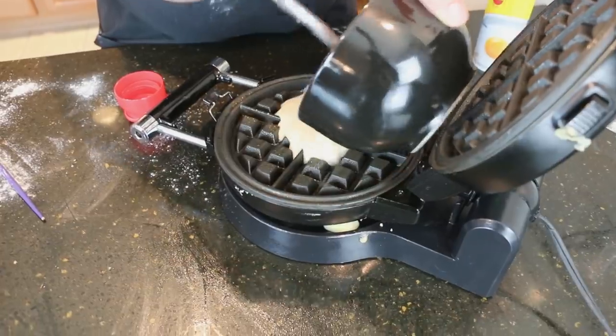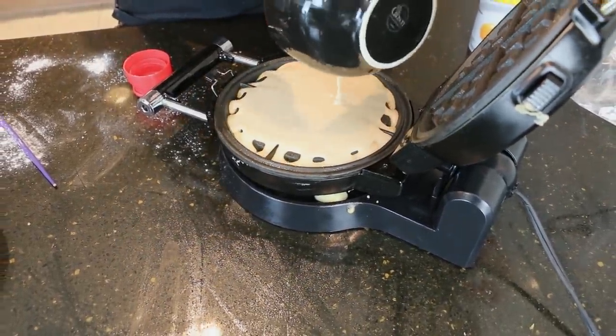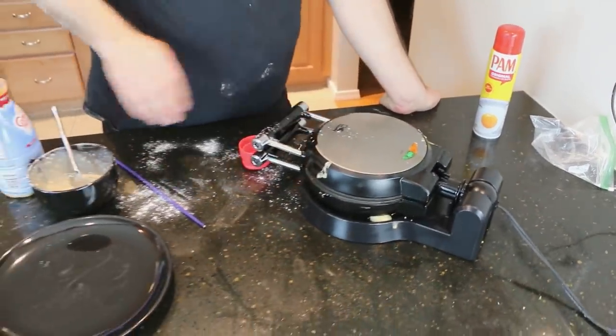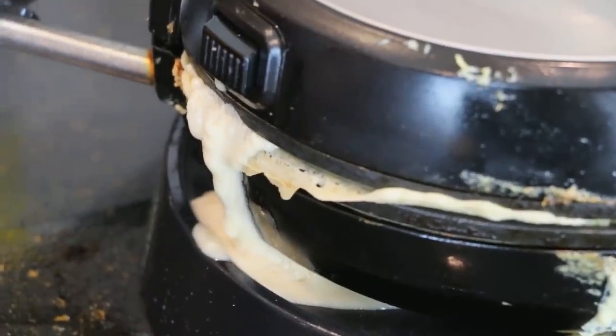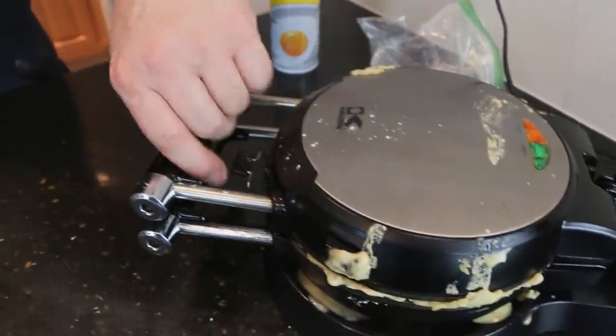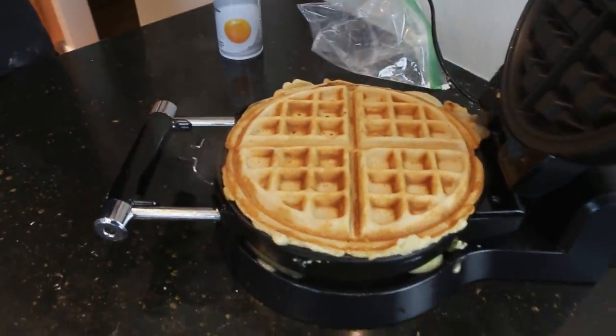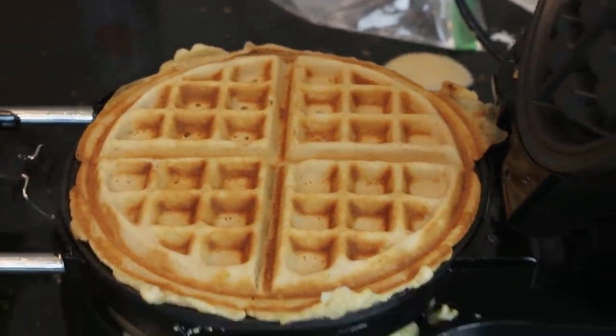All right. It's got good coverage. All right. Godspeed, Red Velvet. Oh my god. Well, there's that. The Red Velvet Waffle. Ew. Looks kind of nice. Yeah, we should put some red food coloring in there.